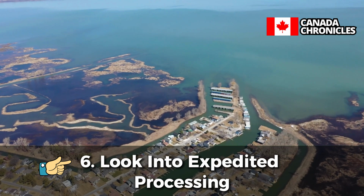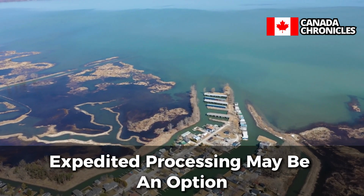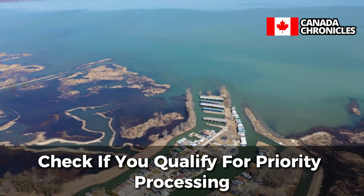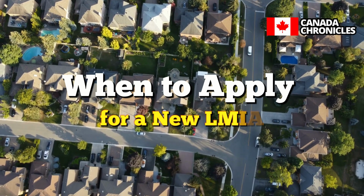6. Look into expedited processing. For some high-demand roles, expedited processing may be an option. Check if you qualify for priority processing to avoid unnecessary delays. When to apply for a new LMIA.